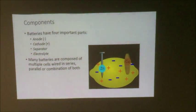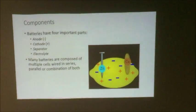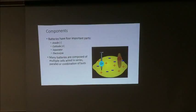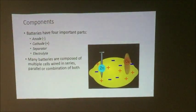So each battery has four components. It has an anode, it has a cathode, there is a separator inside the battery that is permeable to the ions that I was talking about just a second ago, but it's impermeable to the electrons. And there's also an electrolyte in the battery. So that separator allows the ions to move back and forth during the chemical reaction, and then the electrons move outside that between the anode and the cathode.